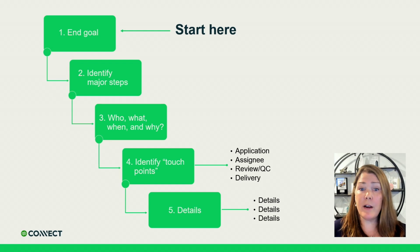We also want to look at the approval in QC, right? Quality control, that's what QC stands for. Who's doing that? And how do we make sure that what gets put into QuickBooks is what's on that invoice, right? We need to make sure that we have controls in our process that are making sure that nothing's getting missed and that we're putting accurate information into our accounting system.